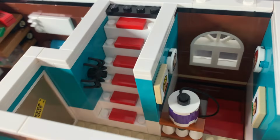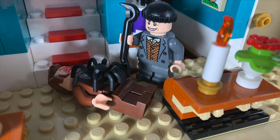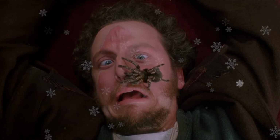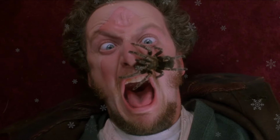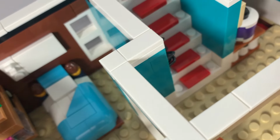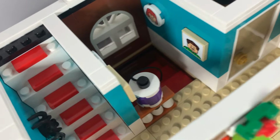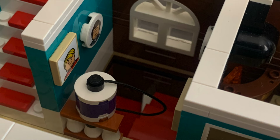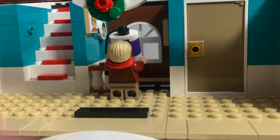You could also hang the tarantula in the hallway outside, where Kevin places it on Marv's face so he can escape to the third floor. The hallway has some family photos and candles on a table mimicking the decor even down to the color. At the top of the stairs is a paint can on a string that Kevin can release, swinging down to the first floor to knock down the bandits.